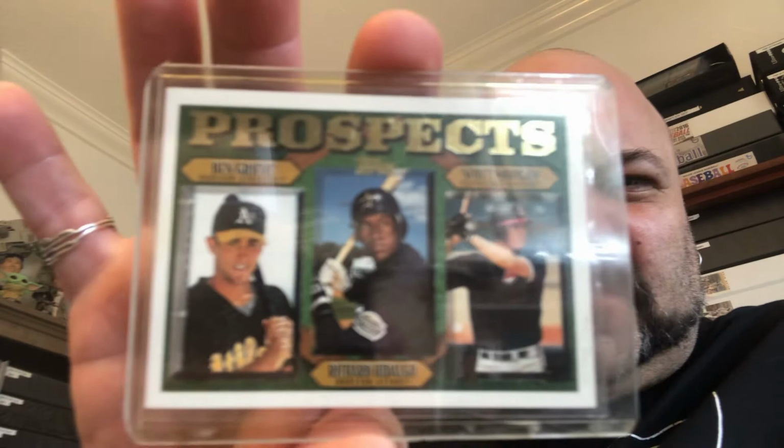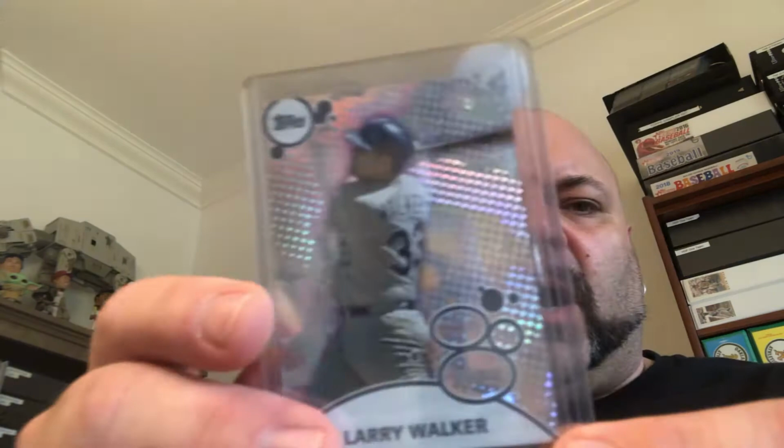And I just picked up a 97 Chipper Jones, which I didn't have. And I picked up this Ben Grieve prospect card, which I didn't have. It was a 97. This is Own the Game, an insert set in 2002 Topps, and I got the Larry Walker. Always like those. Those are nice inserts.